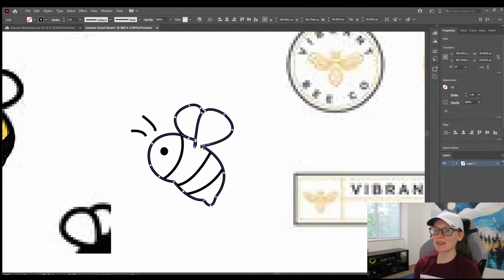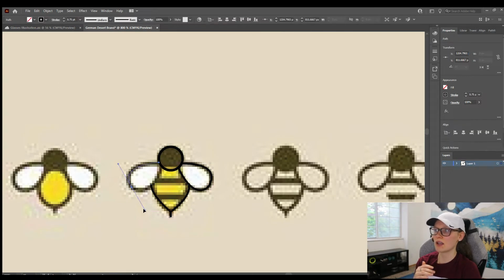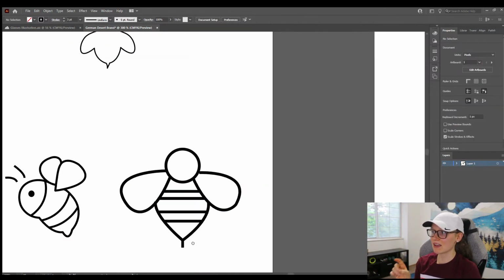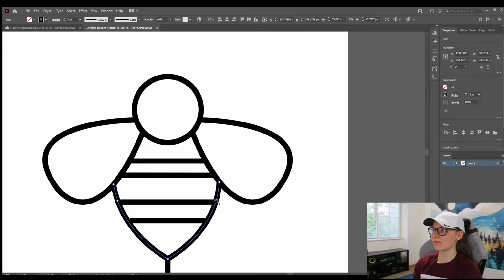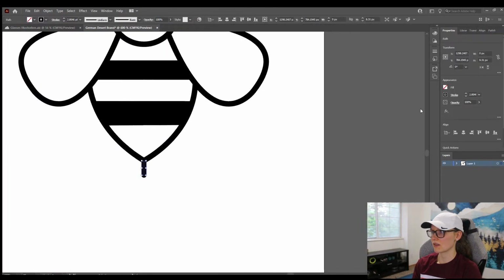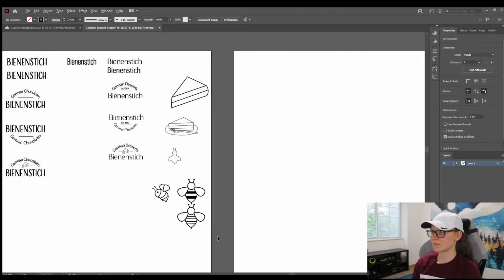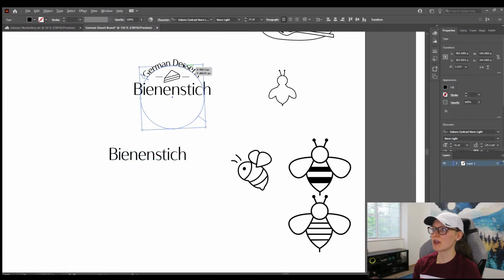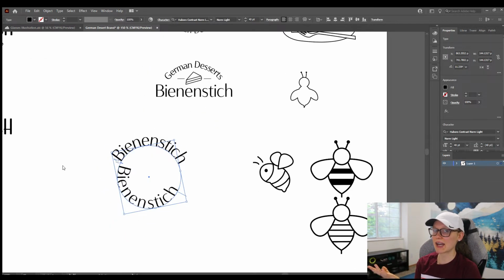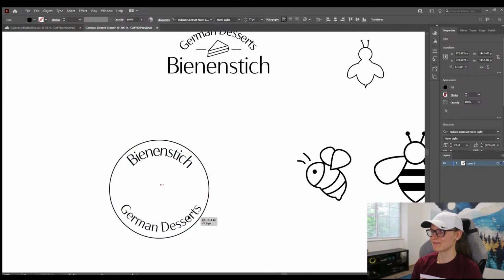And I liked that, but I thought that was a little bit too much of a fun vibe, and I was looking for more of a professional, modern, but simple vibe. So I really liked how this one comes out. Alright, and now I am playing around with incorporating those bee illustrations or line arts in these sticker circle icons.